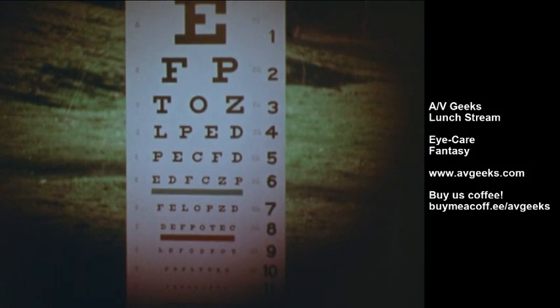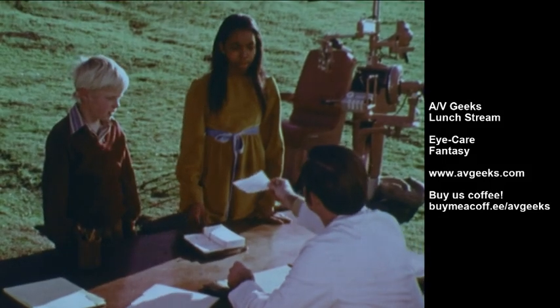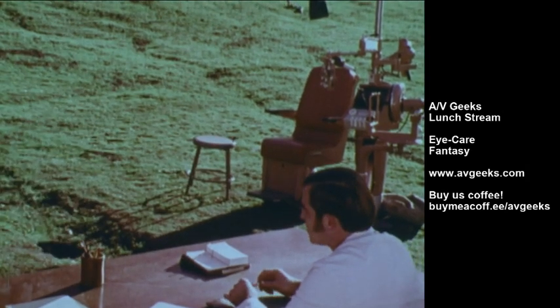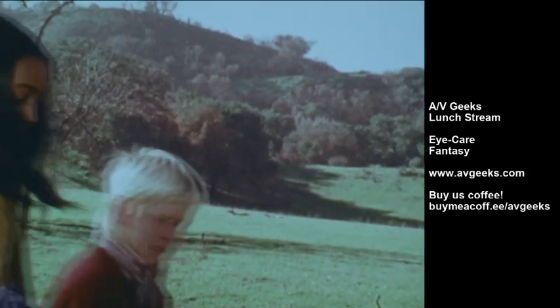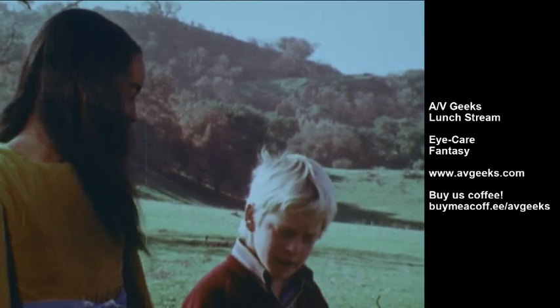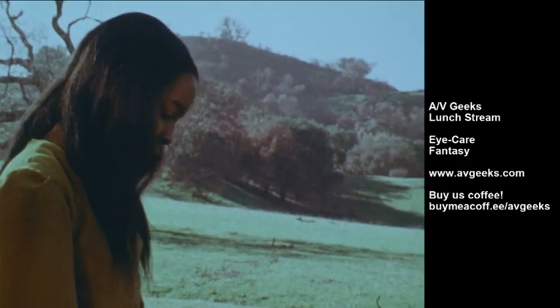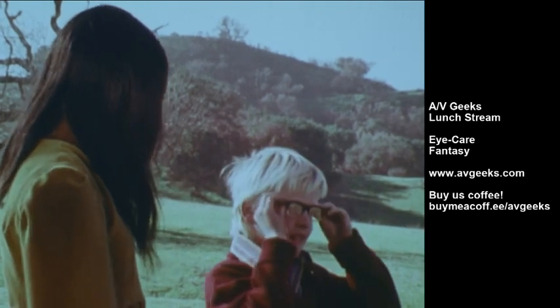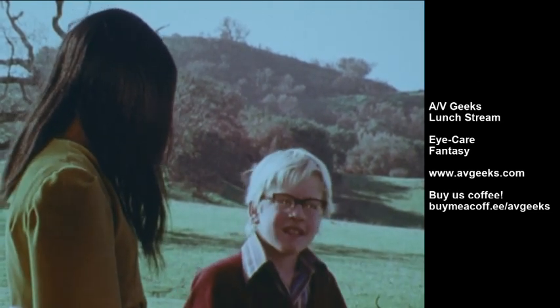Yes. Here's the prescription for his glasses. I'll fill it immediately. What kind of rims would you like? Rims? You see things far away. Good.